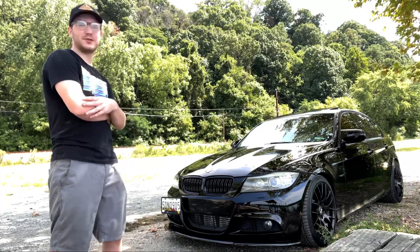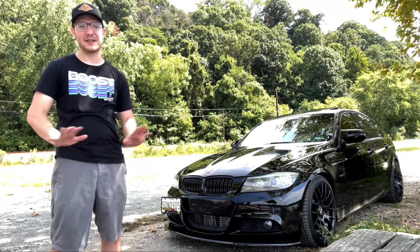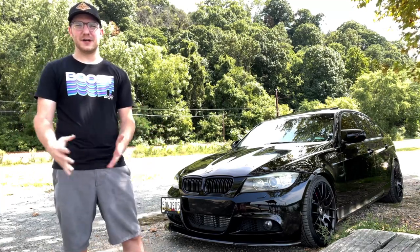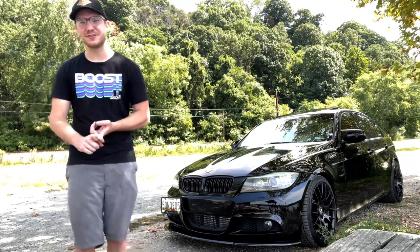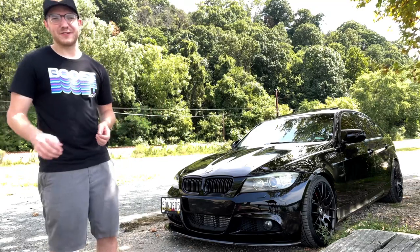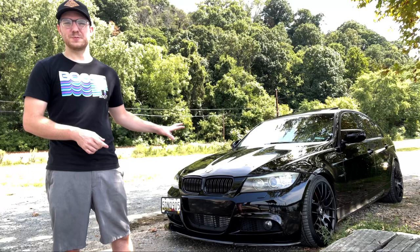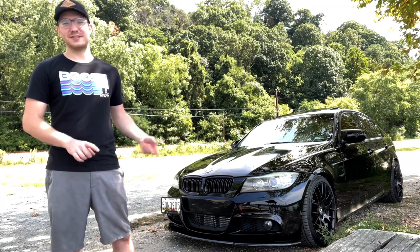And I really, really do think that as far as BMWs go, the E9X chassis is one of the best looking you're gonna find. Moving on into the interior, it's a BMW, so it's gonna be a luxury interior. I have heated leather seats, an amazing sound system. I don't even have the M Sport package, so I have the base sound system, not Harman Kardon, and it still sounds amazing.